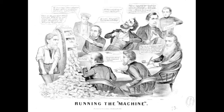Okay, and Currier and Ives's cartoon during the election cycle, another really anti-Lincoln screed, running the machine. Here we have Chase's patented greenback mill, and he is saying, "These are the greediest fellows I ever saw. With all my exertions, I can't satisfy their pocket, though I keep the mill going day and night." This is not Chase. This is Fessenden, who was Chase's successor.